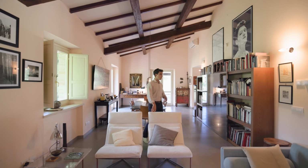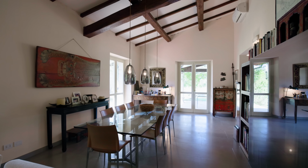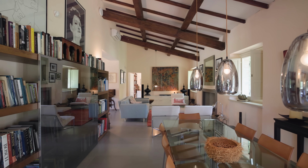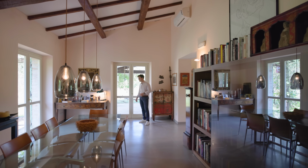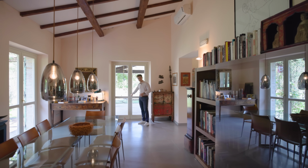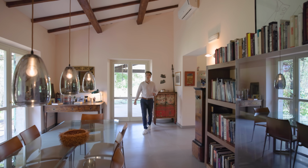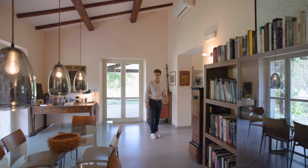From this room, we then access the second side, which is the dining space. As well, very large, there are windows on all sides. This dining space is also accessible from outside through this window to the outdoor loggia that I've shown you previously. Let's see the kitchen.